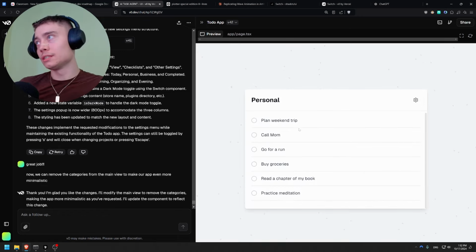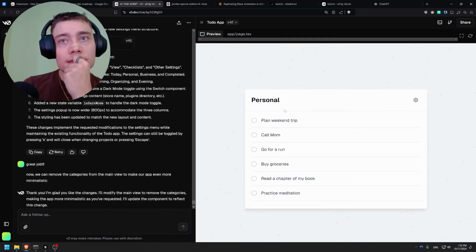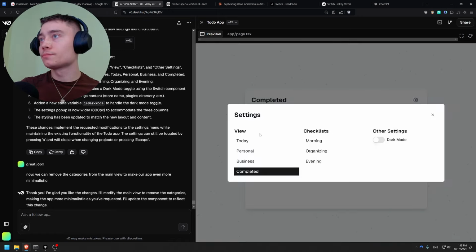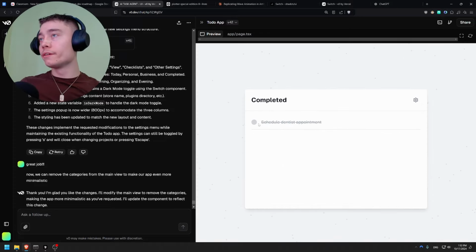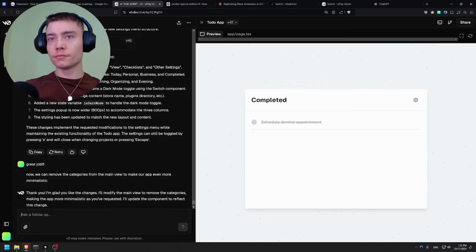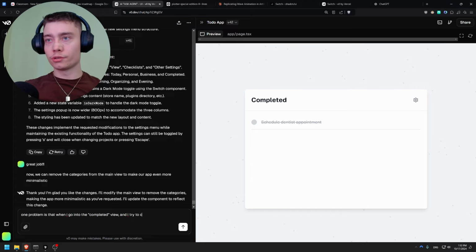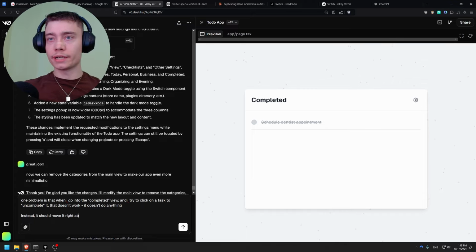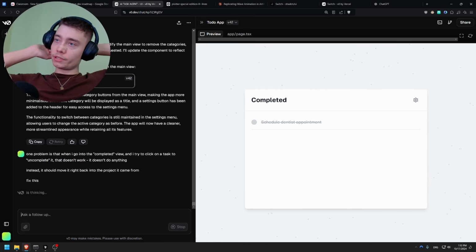Still seeing where we are at my settings, right? Not bad like this, honestly. Some people don't want to click. Okay, this doesn't work though. One problem is that when I go into the completed view, and I try to click on a task to uncomplete it, that doesn't work. Doesn't do anything. Instead, it should move it right back into the project it came from. Fix this. It worked before, but made some change.